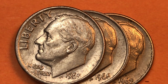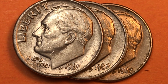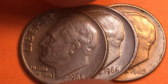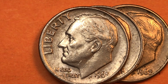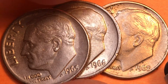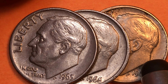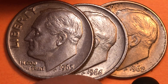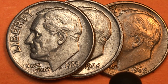And today it's the 1965, 1966, and 1967 one-dime coins from the United States of America. And here's three of them here, three of them pretty used, pretty beat up. We will not show you any mint set versions from 65, 66, or 67 in terms of a proof set or uncirculated set. We will show you a special mint set version. And so why is that? Why weren't there any proof sets in 65, 66, and 67?